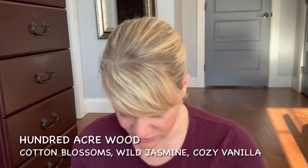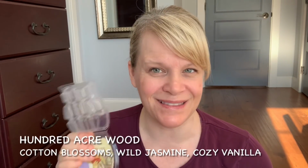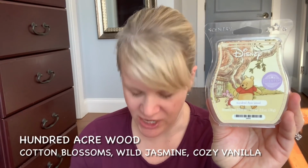All right, the first one I used up was 100 Acre Wood. I actually sampled this out to my customers. I really love this scent though, and I thought, why don't I let them smell it in case they haven't smelled it. It's a licensed bar. It's light, but it does have a very pretty scent. So Scentsy describes this one as Cotton Blossoms, Wild Jasmine, and Cozy Vanilla.